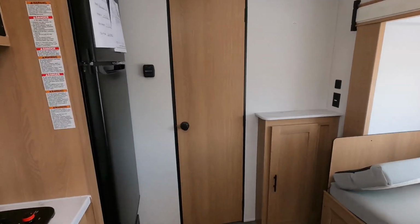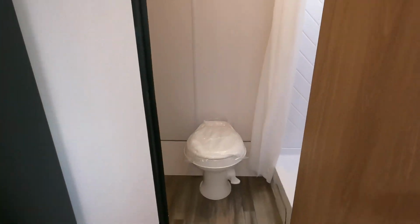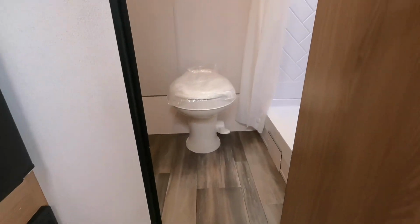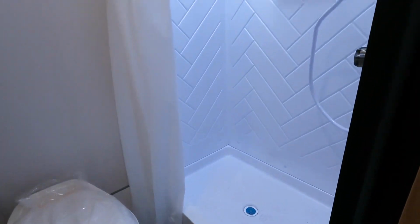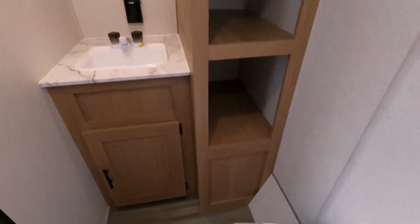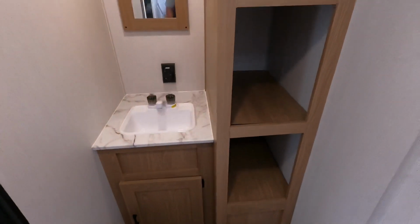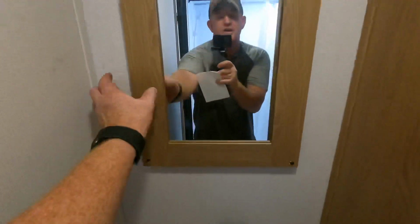Heading back to the back of the model, thermostat on the wall for your furnace, rear bathroom, plastic foot flush toilet, and you're going to have maybe about an 8-inch step up to get into this 2-piece plastic shower. Additional shelving provided for all of your body wash with a fan above. Swing it around, you have additional storage. Press membrane countertop continued over to the bathroom with a plastic sink with a GFI breaker, and no medicine cabinet for this model here.